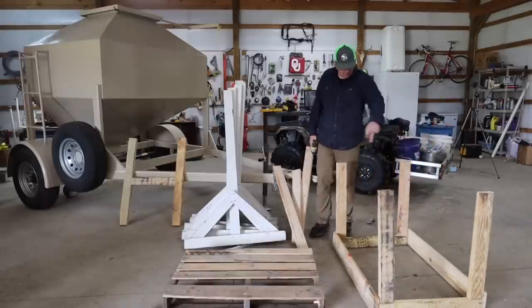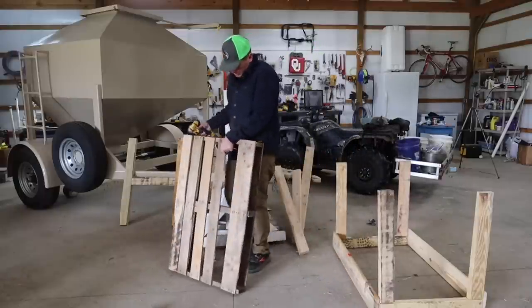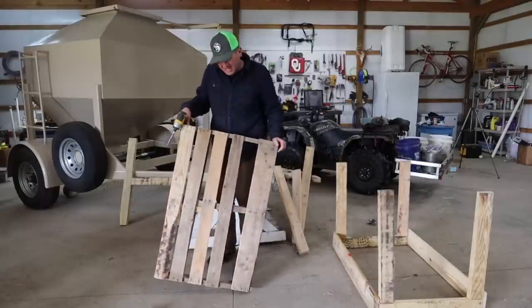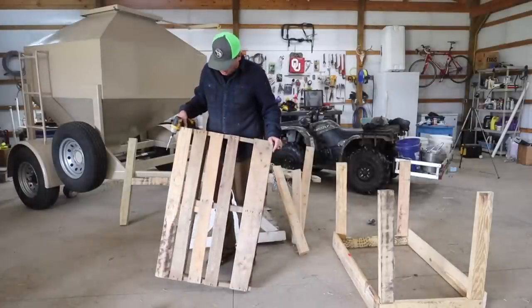And work on some upper things to stabilize it. And this pallet, like I said, we'll recycle it and use it probably to stack wood on. That's what I've been saving my pallets for, to keep the wood from rotting while it's drying out.